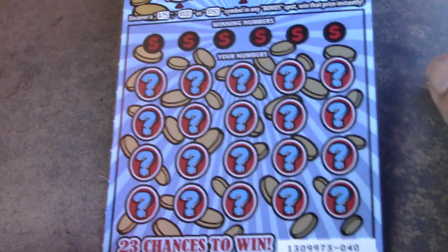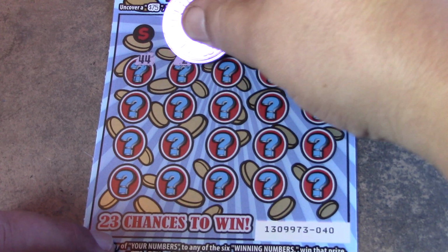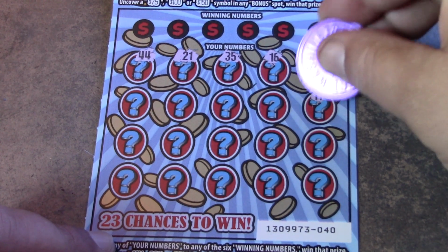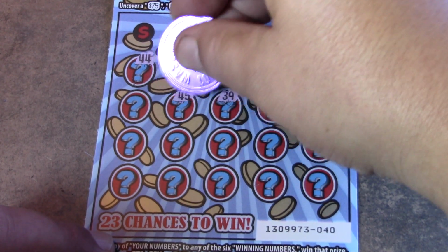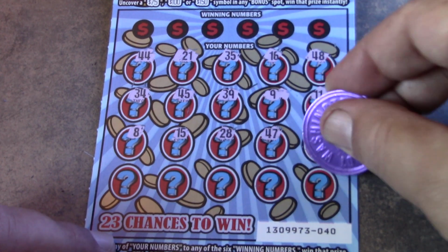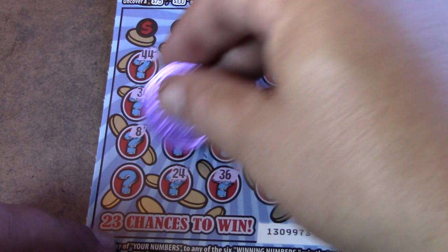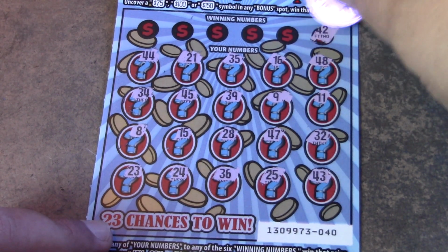So we're down to the last ticket again of these, the last ticket on the cash bonus one. Can the last ticket, big fat 40 on the win bigs, win? I don't know, we're going to try. Let's see if we can pop off anything down here. 44, 21, 35, 16, 48, 11, 9, 39, 45, 34, 8, 15, 28, 47, 32, 43, 25, 36, 24, and a 23. So no multipliers again.